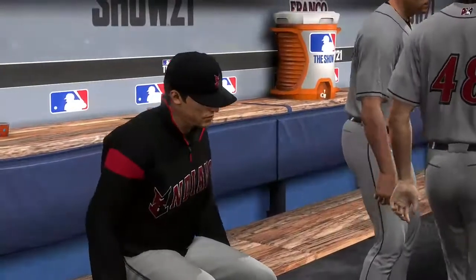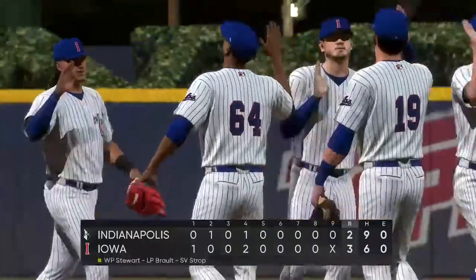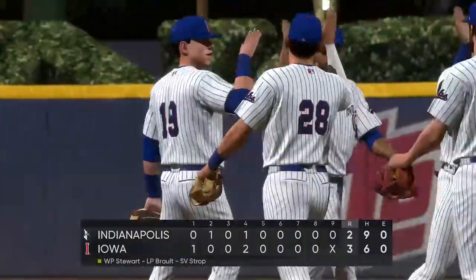3-2, the finish in tonight's game. The Iowa Cubs took the lead in the fourth and held on until the end. Cole Stewart gets the W on the mound.